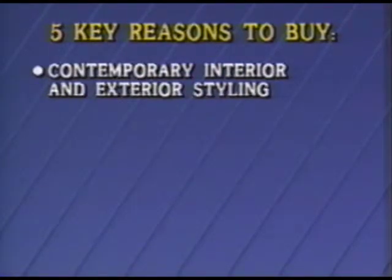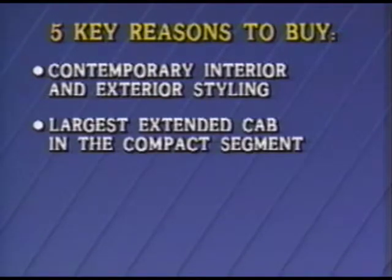And don't forget, Jim, Ranger's contemporary interior and exterior styling provides a sporty appearance, a high level of comfort and convenience. And for those buyers that want more interior room, Ranger has the largest extended cab model available in a compact pickup. With all that going for it, Nancy, I may just take Kevin up on that offer. Ranger seems to do just about everything and does it well.